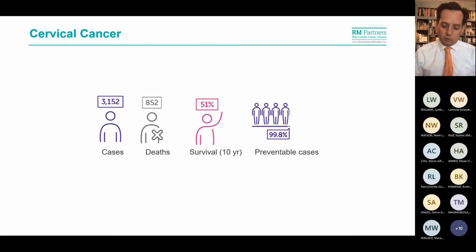So cervical cancer, we're going to talk quite a bit about cervical screening today. We see around 3,000 cases a year in the UK, and almost all of these are preventable through attendance to the screening programme and appropriate colposcopy referral. Survival on the whole is good, particularly if the disease is picked up early. But the key challenge in cervical cancer is, number one, making sure the vaccine rollout is effective, but also increasing attendance for cervical screening, and I know Lindsay's going to present some data on that.